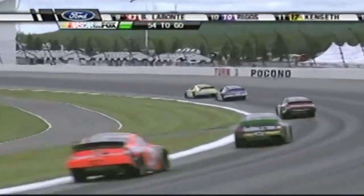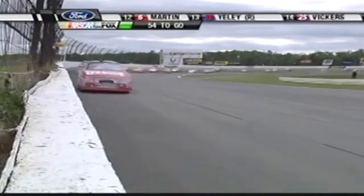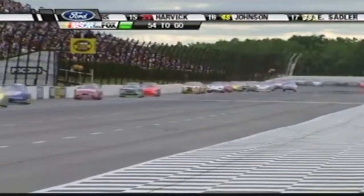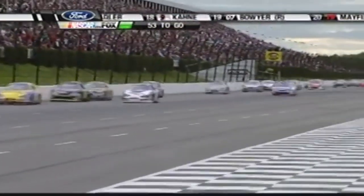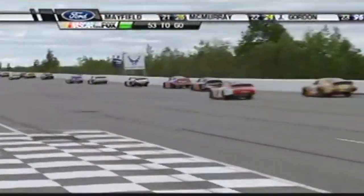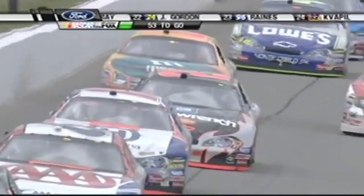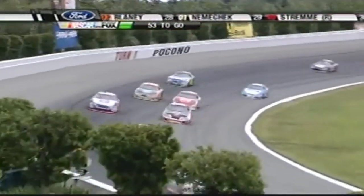Well, Harvick learned from one of the masters, Ron Hornaday, out there on the West Coast, how to restart, because Harvick picked up 5 positions on that first lap under green. Well, a lot of guys are real tentative on a restart. I got to be careful. They're all bunched up. Don't want to get anybody. Don't want anybody to get into me. That's a great opportunity to pounce if you get the opportunity. And Harvick did. He's up to 15th. Casey Kahne underneath Elliott Sadler, as Harvick goes to work on J.J. Yeley.